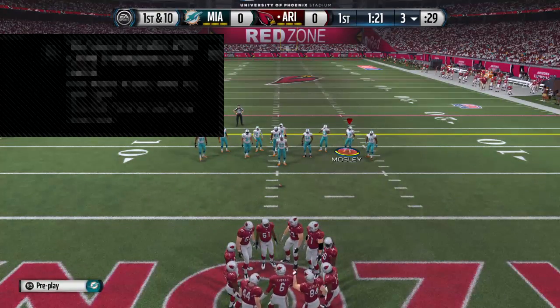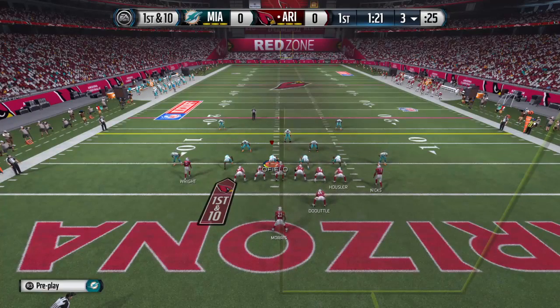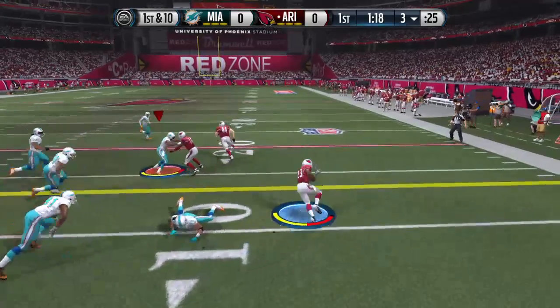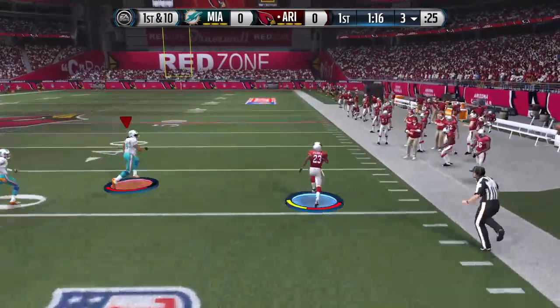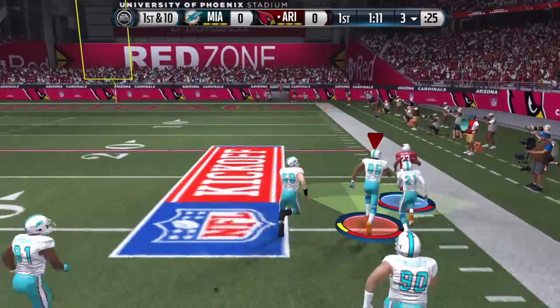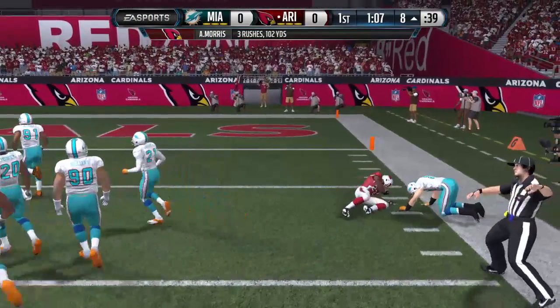A miserable place to start this next drive. Here we go. First and 10. And Morris is taking the handoff. Breaks the tackle. Got some daylight. What a run by Alfred Morris.